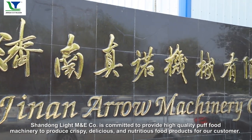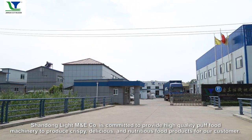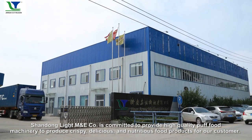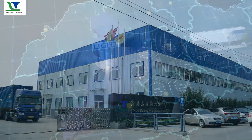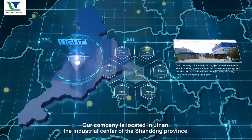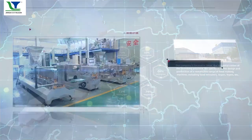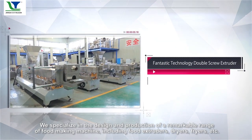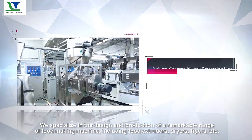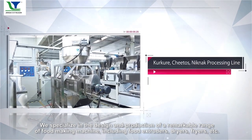Shandong Light M&E Co. is committed to providing high-quality puff food machinery to produce crispy, delicious, and nutritious food products for our customers. Our company is located in Jinan, the industrial center of the Shandong province. We specialize in the design and production of a remarkable range of food-making equipment, including food extruders, dryers, fryers, etc.